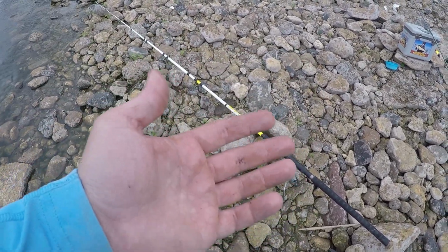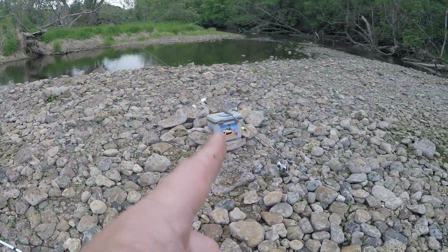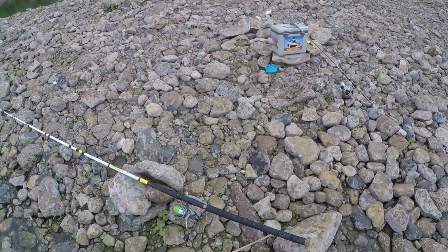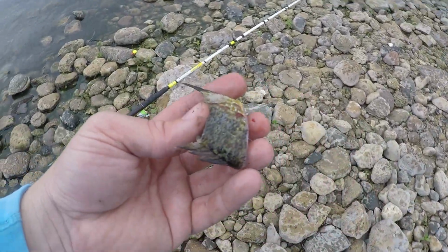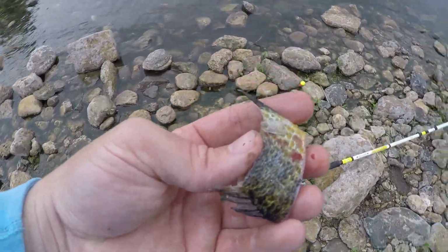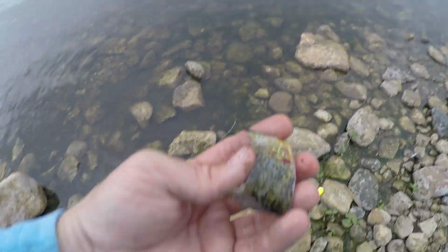All you got to know is cut bait works. I'm going to try the other half, or a chunk of the other half now. I'm going to have to catch another bluegill because that was really fast. Okay, I'm recording this time. We're going to just leave this on.